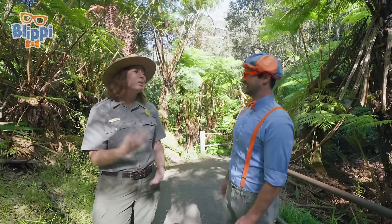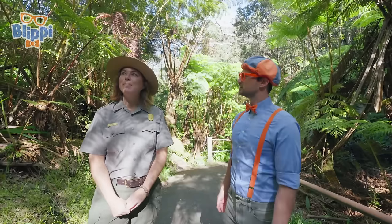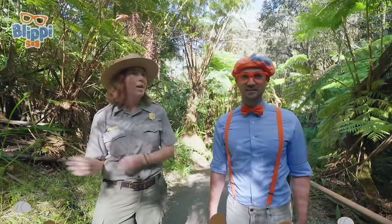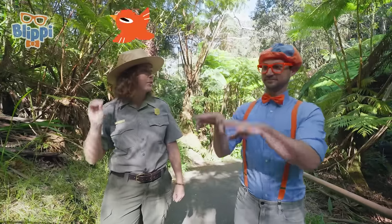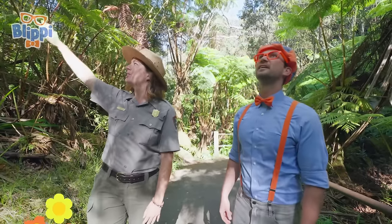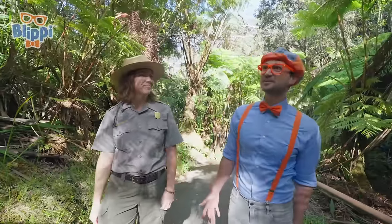That's right. These are really important, actually, because kipukas serve as seed banks. Seed banks? What are those? It means they're areas where all of the seeds from our native plants can be saved. And then after an eruption, the wind might blow them, birds might pick them up and drop them on the new lava, and new plants can start to grow. These plants make it possible for the rest of the forest to come back to that area. And eventually, you may not even know there was ever a lava flow there. Wow, that is really cool.